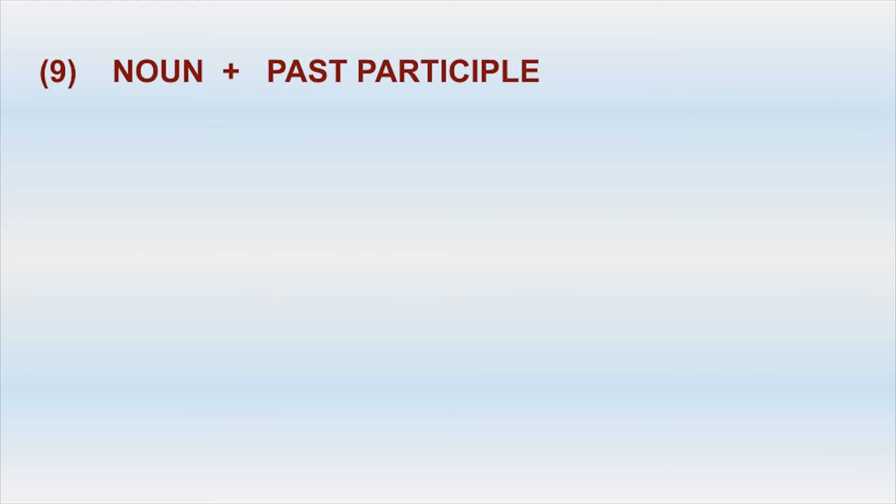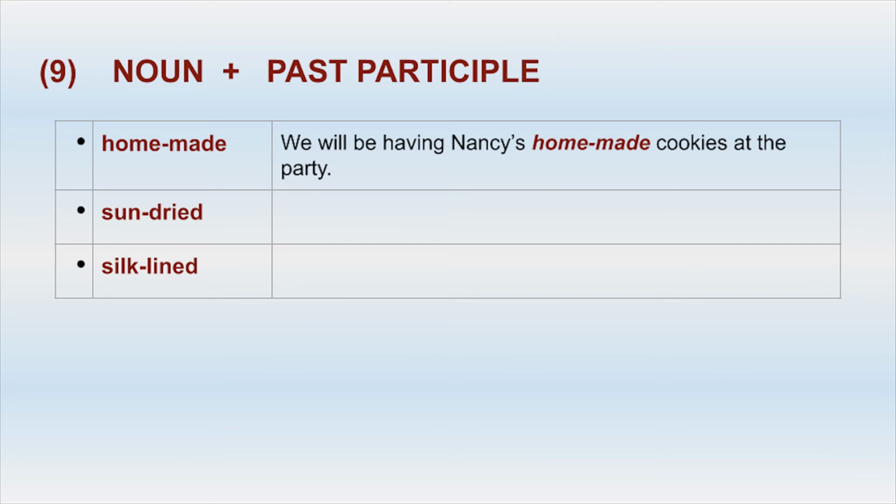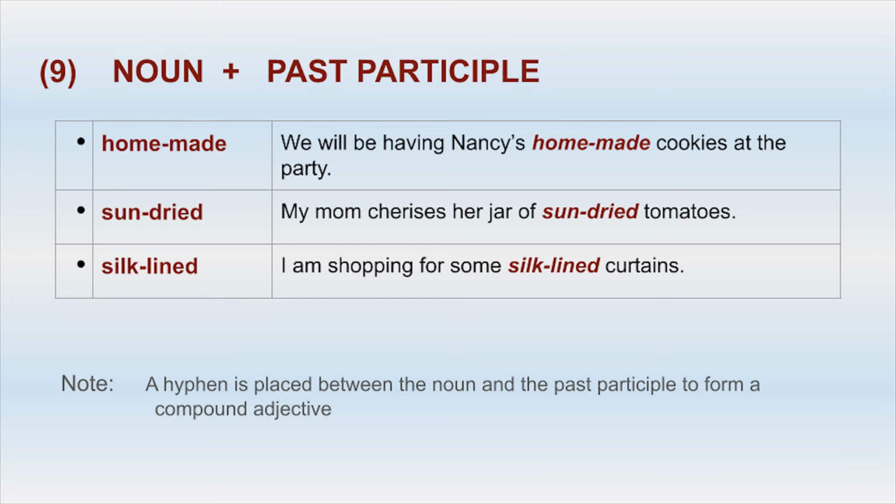Number 9 is a combination of the noun and a past participle. For example, homemade, sun-dried, silk-lined. We will be having Nancy's homemade cookies at the party. My mom cherishes her jar of sun-dried tomatoes. I am shopping for some silk-lined curtains. And our note reads, a hyphen is placed between the noun and the past participle to form a compound adjective.